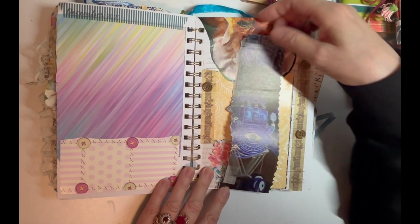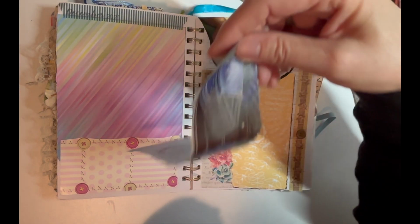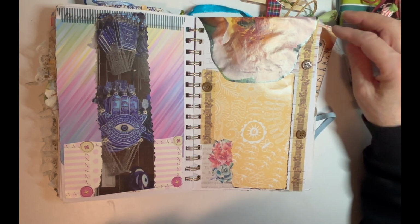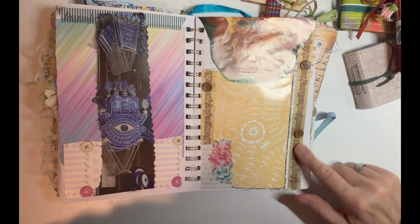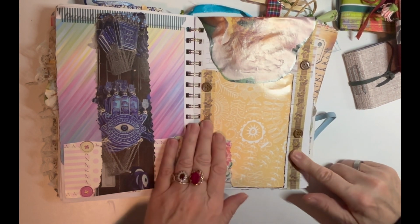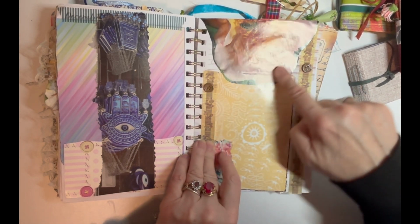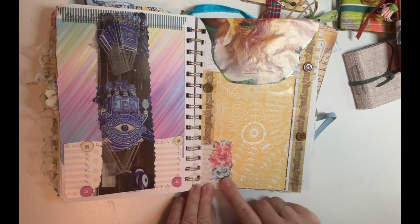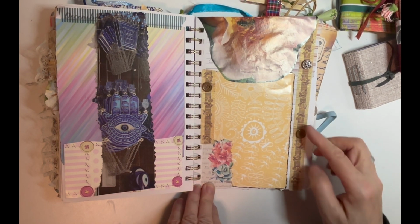I love this piece of paper here, and it's just sitting in there randomly. Maybe it was to go in a pocket. Like I said, this book isn't finished. So I've stuck on some buttons here. This is like a stick-on fabric. No, actually I think the buttons were already on there. And then out of the gardening magazine with a little bee there. And it's all being layered and collaged together.